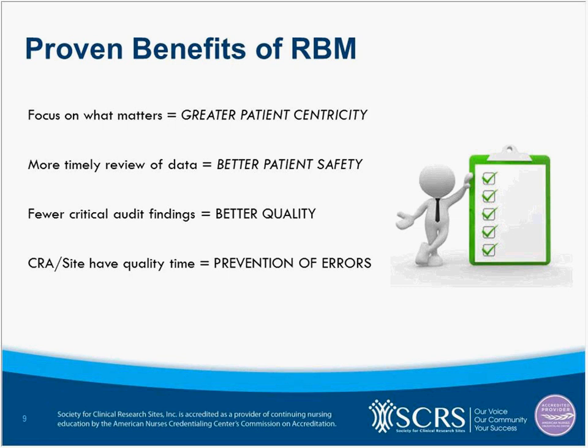And so that allows much faster identification of issues so that these can be addressed, and the new way of dealing with issues is not only to fix them, but also to think about how you can stop them from happening again in order to really keep patients safe. And this is how monitoring really supports better patient safety. And we now have data that shows we have fewer critical audit findings. So there is better quality delivery with a risk-based approach as well. It really supports CRAs having time to spend focusing on what matters, focusing on the prevention of errors in order to protect patients and produce reliable data as well.